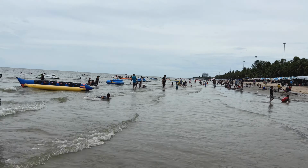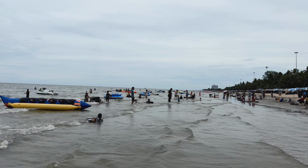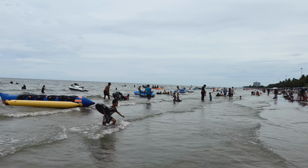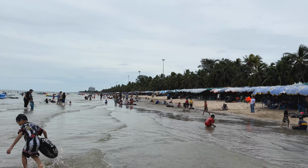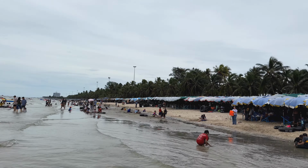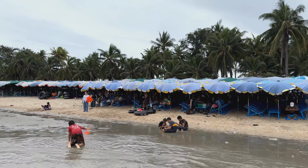The water is nice. It's not crystal clear. So if you're wanting like the peaceful holiday beach with the tranquility, the white sand, the crystal clear water, then don't come to Bang Saen Beach. But if you just want like a local Thai beach, then come over here, hang out. There's nothing at all wrong with it.